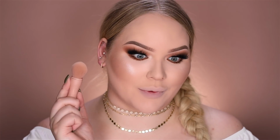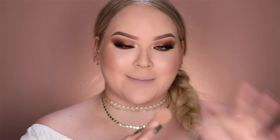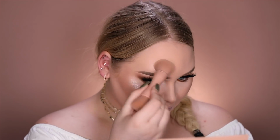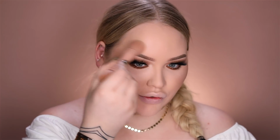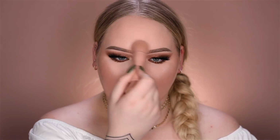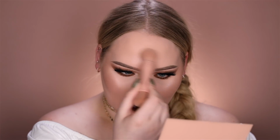I'm obsessed. Applying highlighter with this brush is fun. It is big enough to cover your highlight area, plus blend it out as you go. I'll be applying the more peachy shade above my brows and like right on the center, a little bit on the chin, Cupid's bow. Get that strobing going on, baby. I really like this brush for highlighting. It is dense to like get it on, but soft enough to blend it as you go.